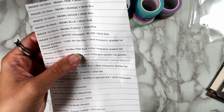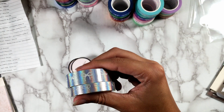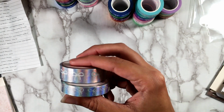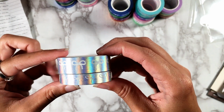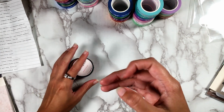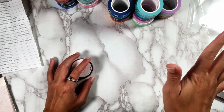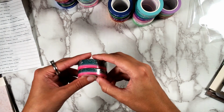I did not see the holographic, so oopsie. I feel like that's not even the first time I've done this. But yeah, so I bought a duplicate of both of these, and I will be just immediately getting rid of both. So I will be putting those into the destash pile. If you know of a silver anywhere, silver 50mm, please let me know, because I need it. It makes me so mad.